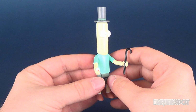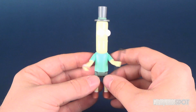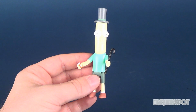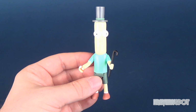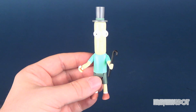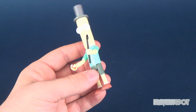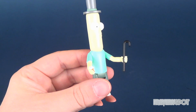Again, he's a great looking figure. He's not one of my favorites from this particular series. But the fact that they would say Series 1, I think they actually say Series 1, might make me think that they've got plans for a Series 2. And fingers crossed, we get ourselves Scary Terry. That would be so cool if we get Scary Terry in the set there. As a whole, though, not a bad looking figure.